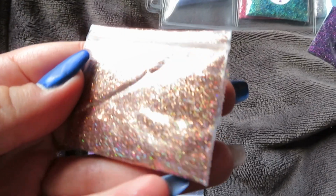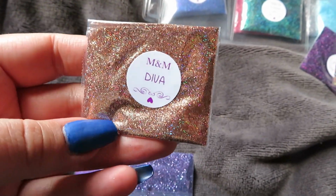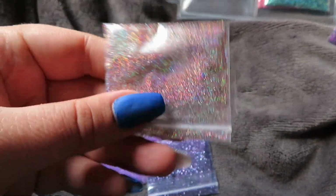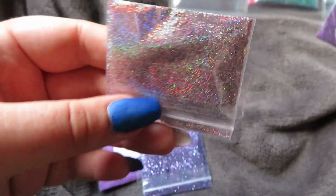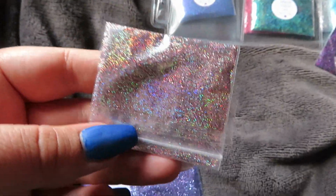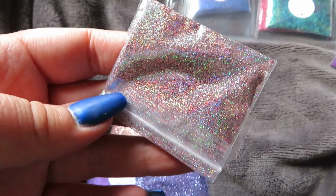Super cute. And we have Diva, which is a very coppery colour with holographic. And then we have Tiara, which is another one where the holographic is absolutely incredible. It's hard to actually see what colour that really is. It's sort of silvery, coppery, pinky, purpley. I don't really know, it's so holographic, it's hard to tell. But I really like that one, it's really nice.